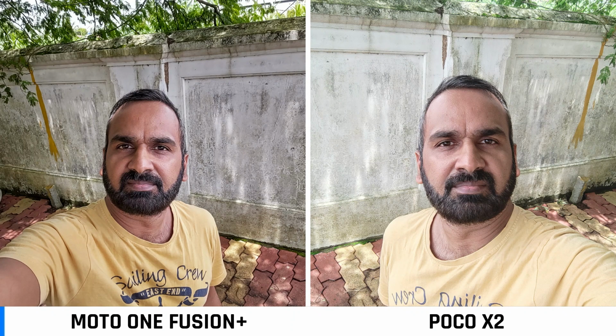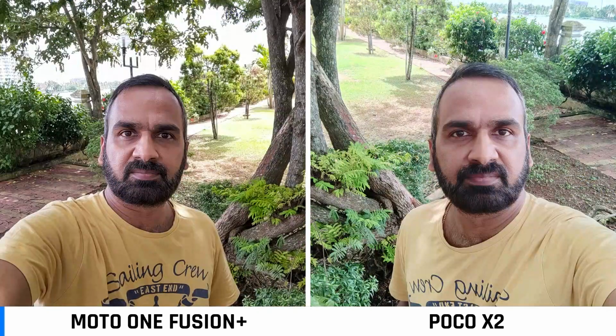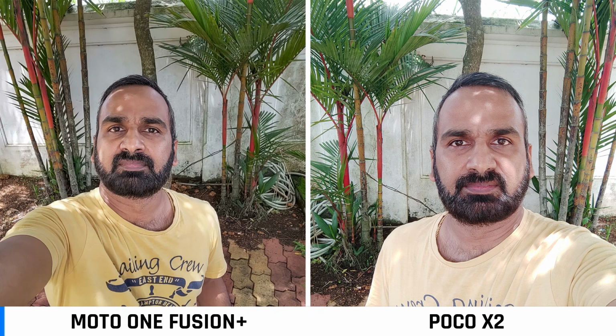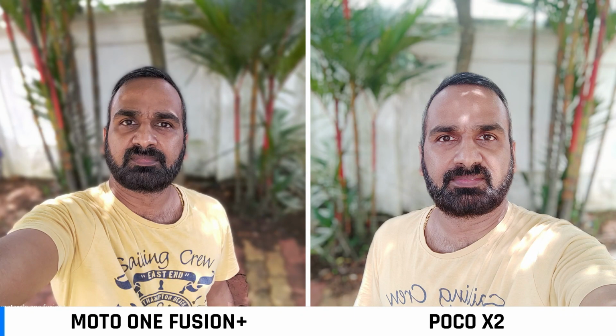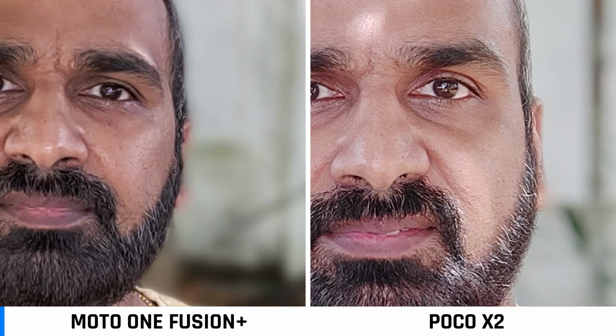The Moto Fusion Plus has a 16 megapixel pop-up selfie camera, while the Poco X2 has a 20 megapixel dual selfie camera. Higher megapixels doesn't mean better photos, and this is clear from the images, as Moto did better in regular selfies. It has better skin tones, sharper selfies, and also slightly better dynamic range. While the selfies are more of a personal choice, we definitely like the selfie experience on the Moto One Fusion Plus. In terms of portrait selfies, here once again Poco wins because of the better edge detection offered.